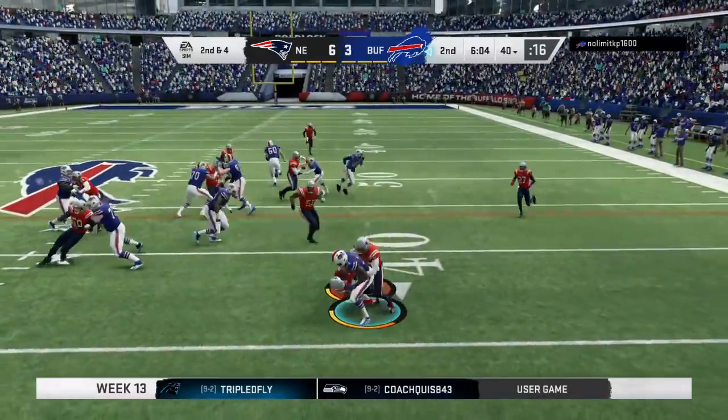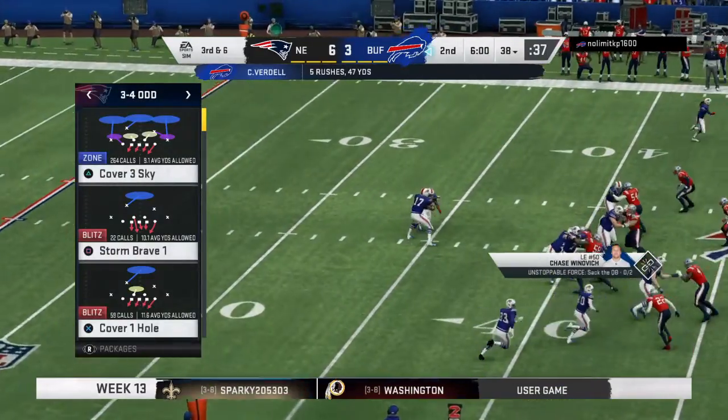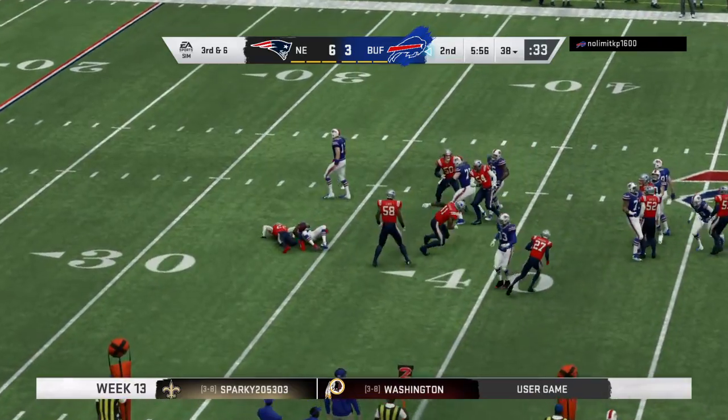They'll run it now out of the gun. And this play will be blown up. He'll lose yardage back at the 38. It'll be a loss of a full 3 yards there, and it also brings up 3rd down.